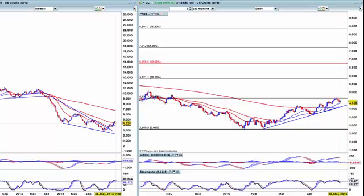We've got inventories, must have had inventories today, mustn't we? I'll look at that in a minute.